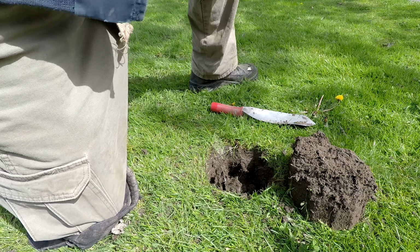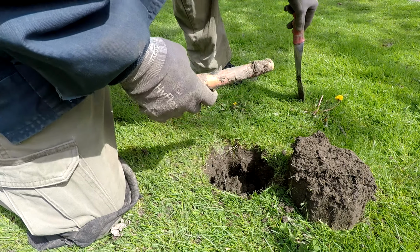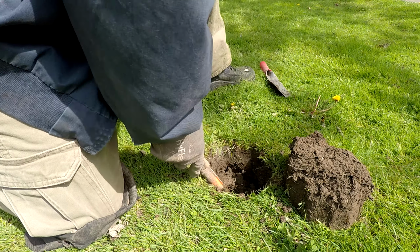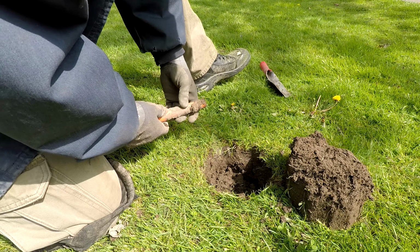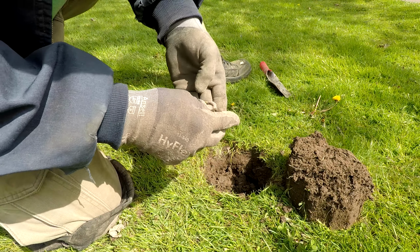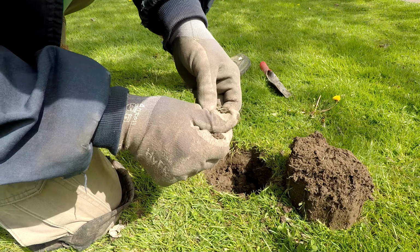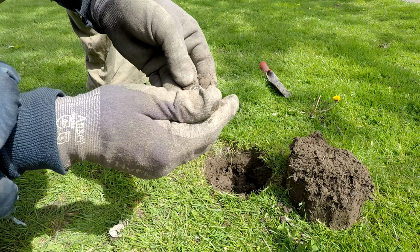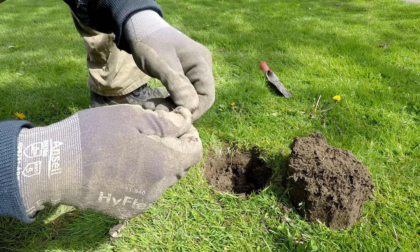Damn it. Oh, crap. There it is. Right here. Oh, it looks like some kind of pin. I think that's definitely silver. Heck yeah.